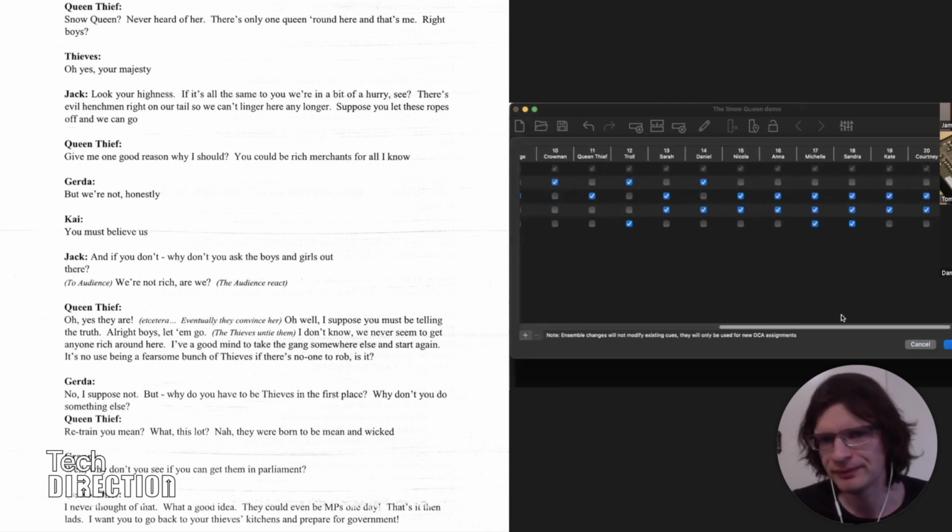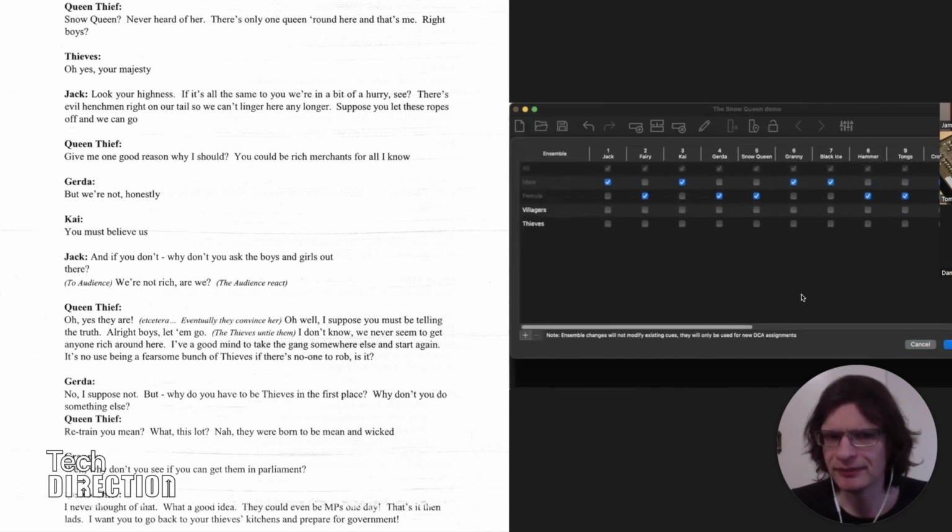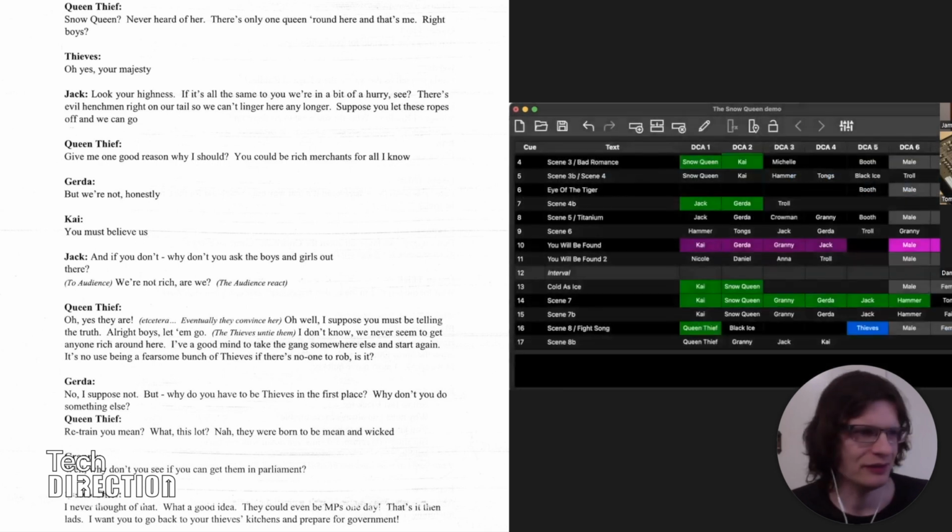You can also edit them in the screen. So all this does, it creates like a little group. It's not persistent, but the idea is once we've created this ensemble group of thieves, we can go here and then we can type thieves and it'll pick them up. And if we want to use them in any other queue, we can just say, yep, these are the thieves.